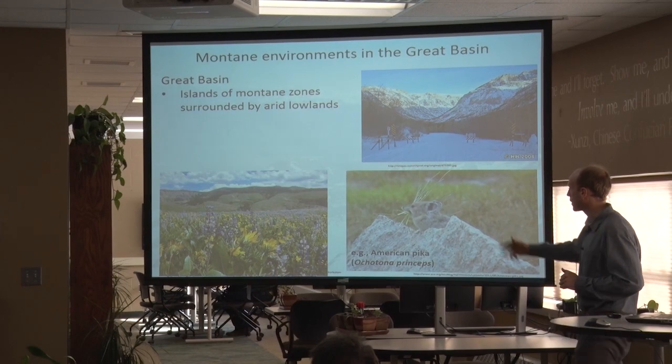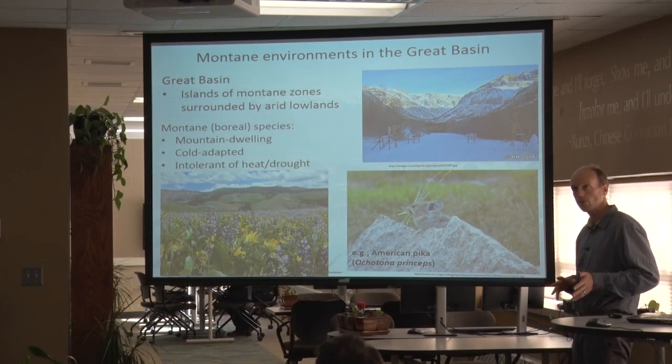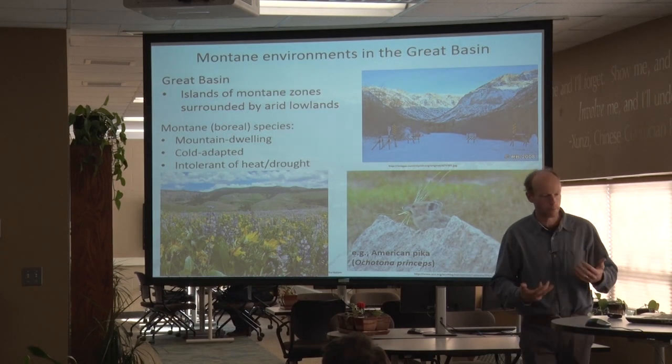These montane species are species like the American pika. The kinds of habitats, the wildflowers, for example, you associate with the Rocky Mountains and the Sierra Nevada. They are also called boreal species. They're derived from the north. They are typically mountain-dwelling. They're cold-adapted, so six months of the year, these are snow-covered environments. They either hibernate, or like pikas, they have adaptations for storing food and being active underneath the snow. And they also tend to be intolerant of heat and drought. So they're sensitive to heat, and they are not adapted to long periods without precipitation.